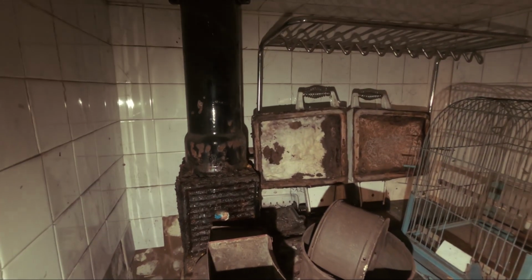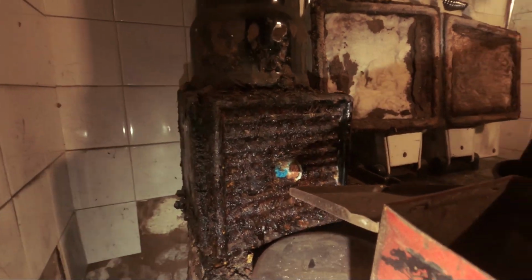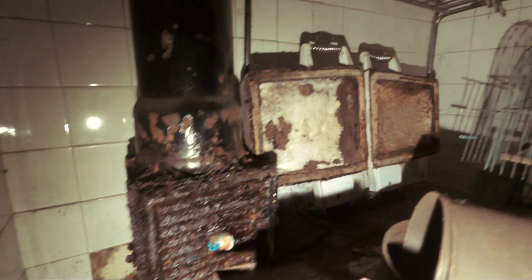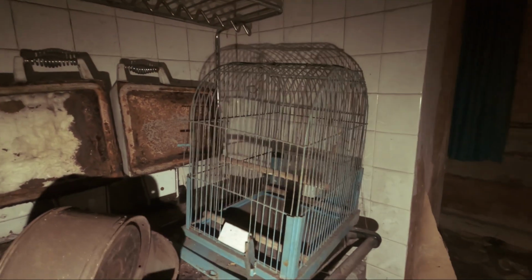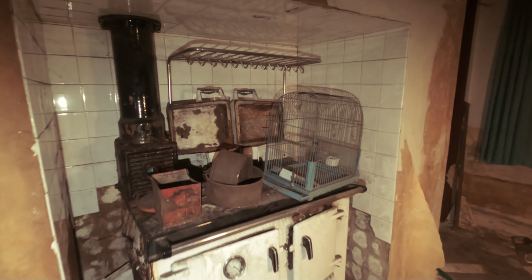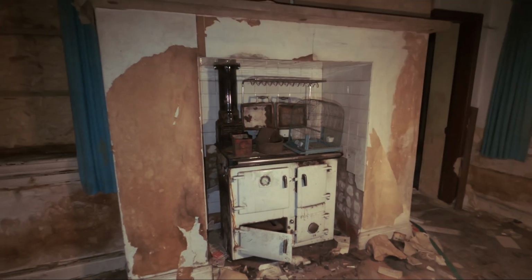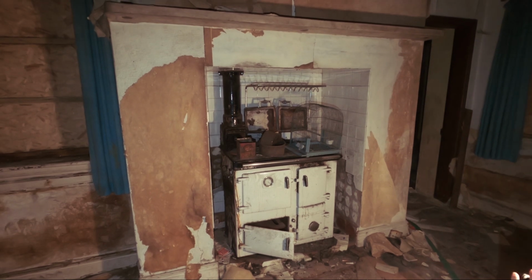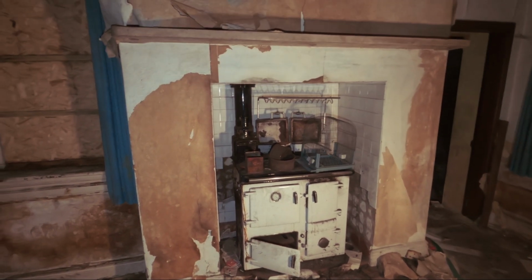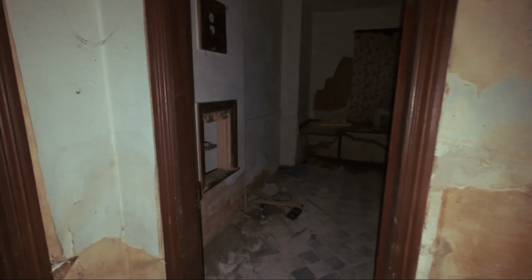Especially when we look around. I want to be cleaning that. Look at the grease on it. The grease on that. What's that smell? And there's someone's budgie cage. How do they cook the budgie in there? Weird place to have it though, but I guess if it's in the fireplace. And you've got the flue going out the top of the chimney, so I'd imagine it was used to heat up the place as well.